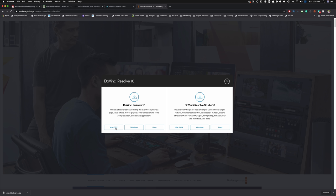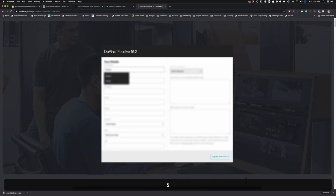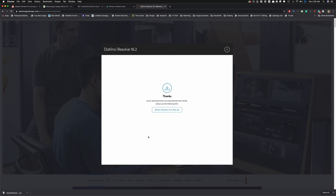Okay, so let's just go ahead and click on macOS, because that's what I have. And you got to fill out this information. That's something you cannot skip. And then once you're done filling that out, just hit register and download. And then at the bottom, you're going to see it will start downloading. So I'm going to speed this up.